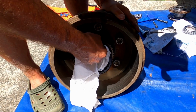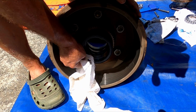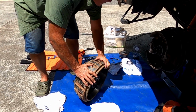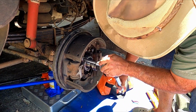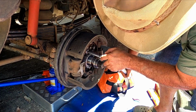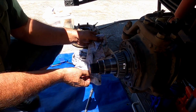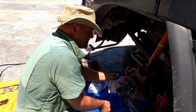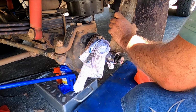Let's see if they put a new seal. They haven't put it on this side. Really? Mm-hmm. Well, that's all fine. On the bright side, I get to pack the wheel bearing, because they didn't. Yep, because they didn't. I asked them. Now, I don't really have a soft hammer.